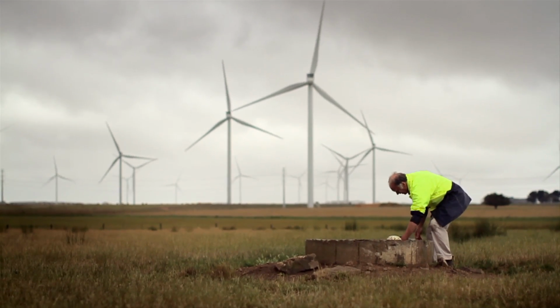The wind farm started about 10 years ago when one of my sons and I went to Portland, where there were hearings to build wind farms on the coast. And we told the wind farmers, the people that we wanted to build them, they should come inland.